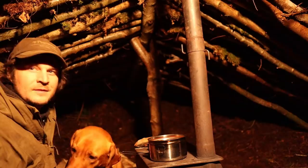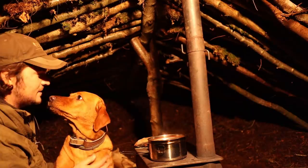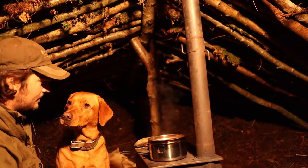Just noticed there's cobwebs starting to form at the back of the shelter. So at least I've made a home for a few of these woodland insects. Okay? You'd live here, wouldn't you? You'd love to live here. If I fed you every day.